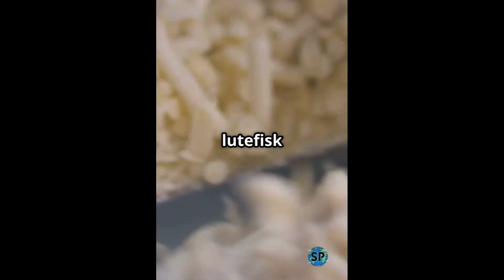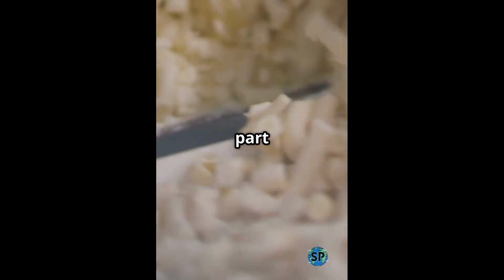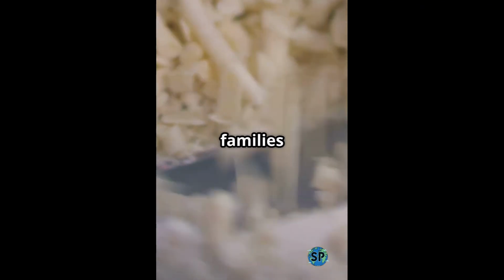The tradition of lutefisk has been passed down through generations, and it remains an important part of Norwegian culture. During the Christmas season, lutefisk is often the centerpiece of festive meals, bringing families together to celebrate their heritage and enjoy a dish that has stood the test of time.